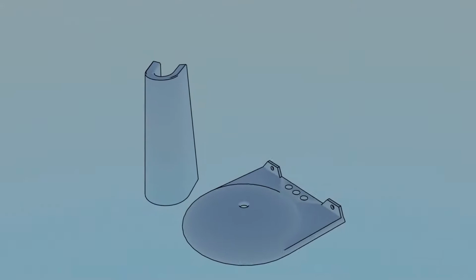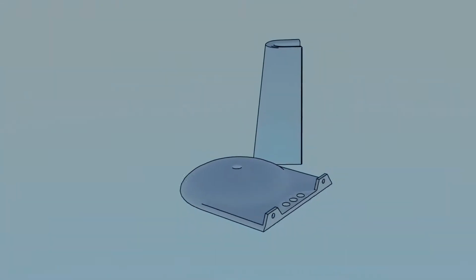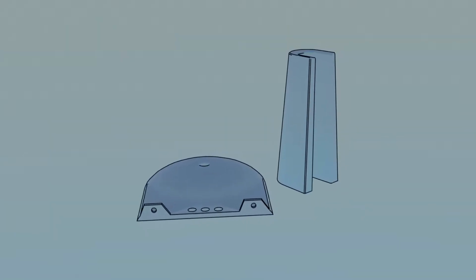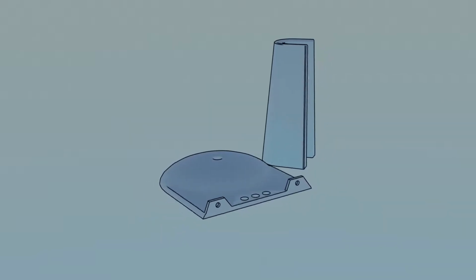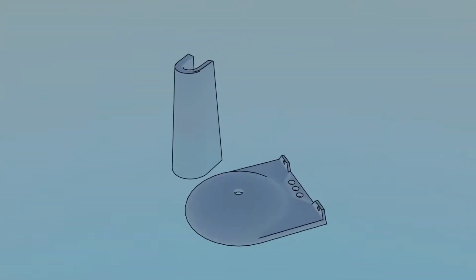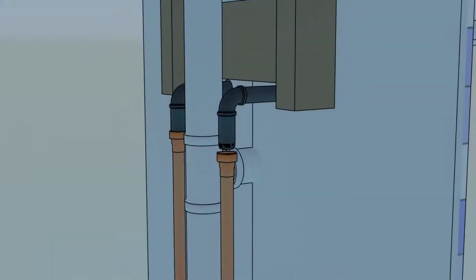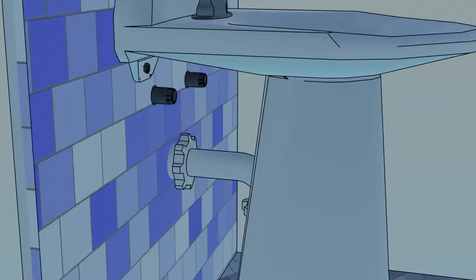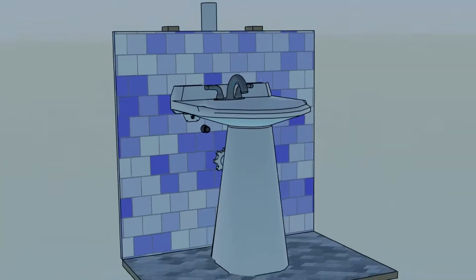Number 3, pedestal sinks. They look kinda nice, but installation and maintenance are more difficult on pedestal sinks. They don't have any storage space, and if anyone sits on them, they might tear the water supply pipes right out of the wall. Some pedestal sinks are drilled onto 2x6 blocking in between the studs, but I've seen some just drilled onto half-inch sheetrock with drywall anchors. That's just asking for a flood.